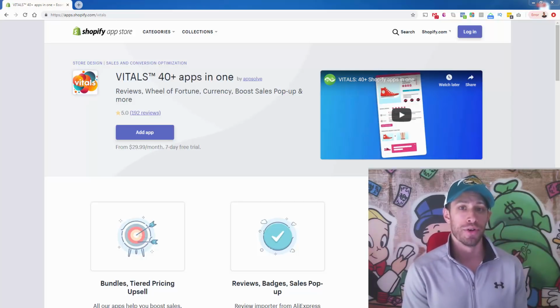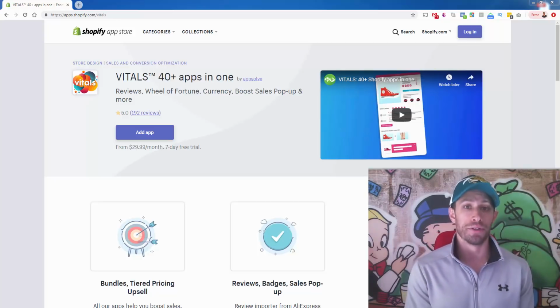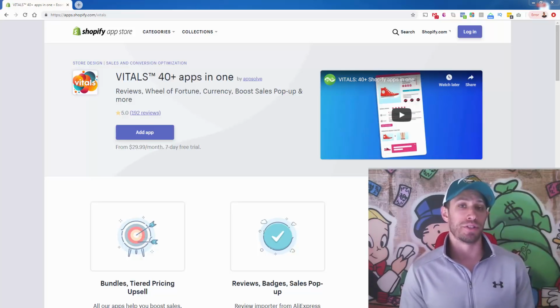So what I want to show you is an app that I've been using for a long time, and it's really a suite of apps. There's a ton of apps I'm going to show you. We're going to install 20, 30 apps in just a matter of minutes, all by using the Vitals app. I highly recommend using Vitals. I'm going to show you step by step over the shoulder how we're going to be able to use Vitals to literally replace hundreds of dollars of other apps. We're going to save literally hundreds of dollars per month. All we need to do is install the Vitals app. We're going to have 30 plus different apps, their entire suite of apps that are going to replace and just save you so much money.